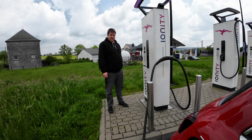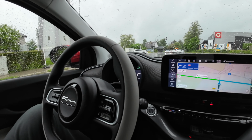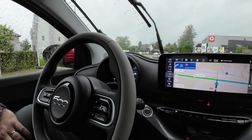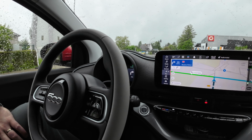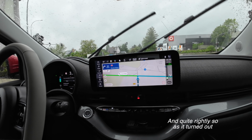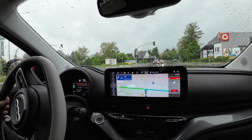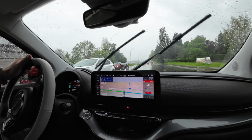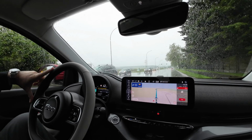We found an Ionity station. I am so happy. We have 100% battery, and it tells us that it can do 266 kilometers. Now we have some doubts about that, and it already warned us when Gary put the address. It said that you'll need to charge. And also, it's raining. But we're in no rush. Well, it's good that it's raining.